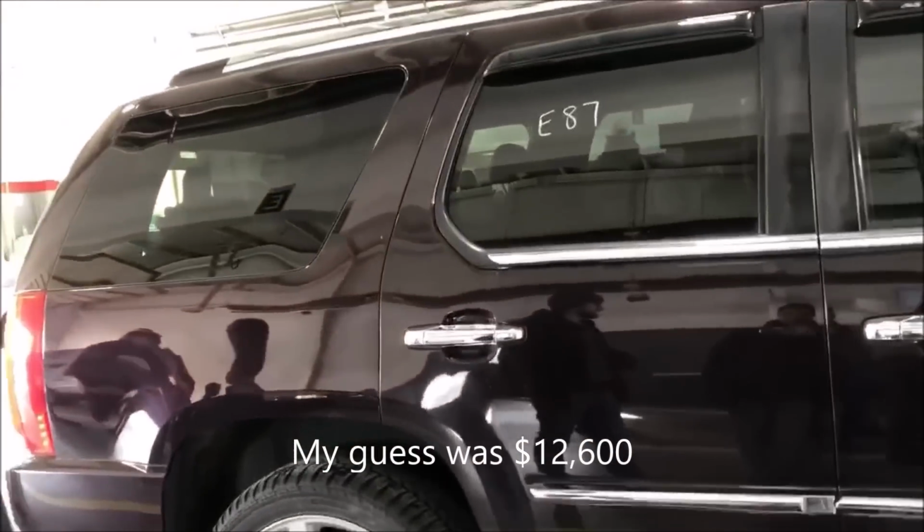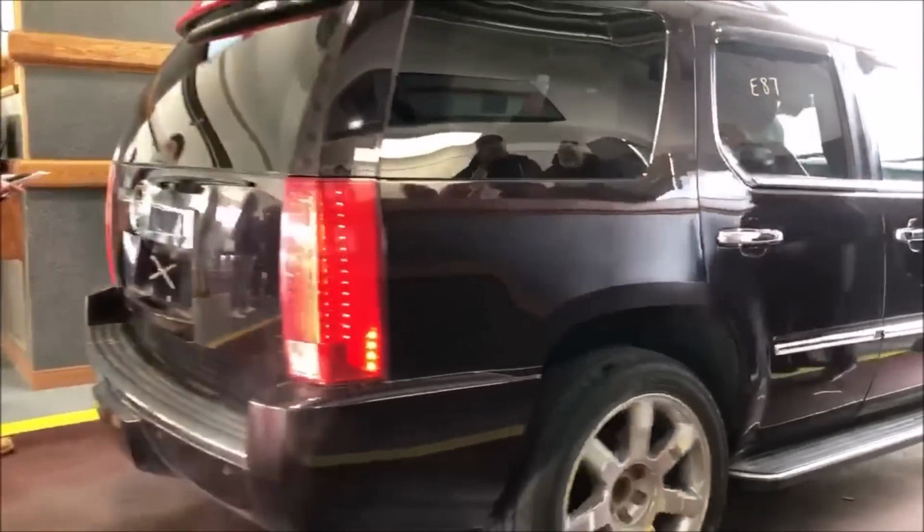106,000 miles. These wheels, the center cap's missing. That car was growing on me. We already lost. It's at 10.5. Don't listen to me. I'm not responsible for it this time. 10.6 is cheap. 10.6. I don't want it.